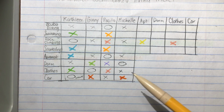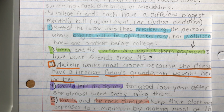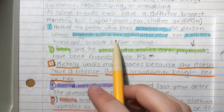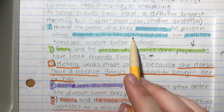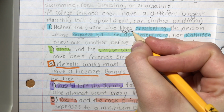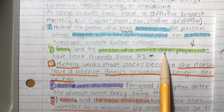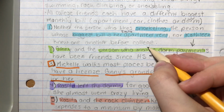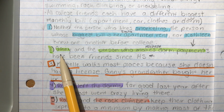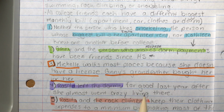So now that we have established that, we're going to go back and look at the questions and write the names next to the people and what they are. So we don't know who the snorkeler is yet, but we do know the person whose biggest bill is her apartment rent is Rosita. We also know that the person who makes dorm payments is Michelle. Since we know Ginny and Michelle were friends in high school, we still don't know who the snorkeler is, so we can't do anything with those clues yet.